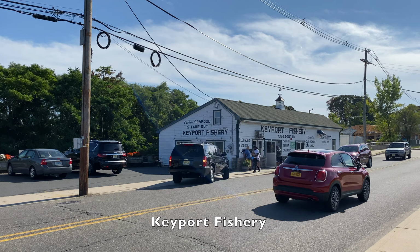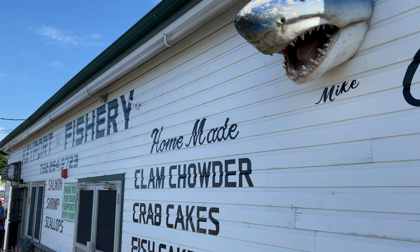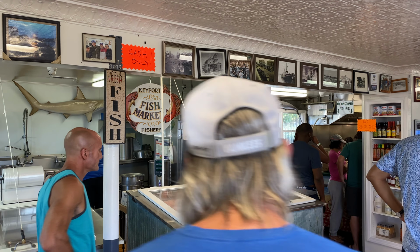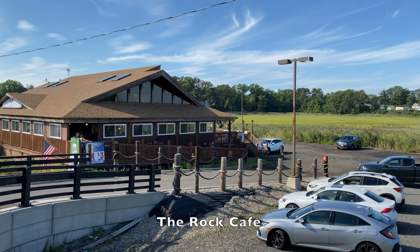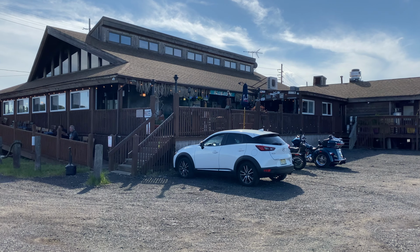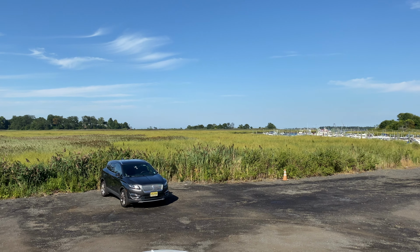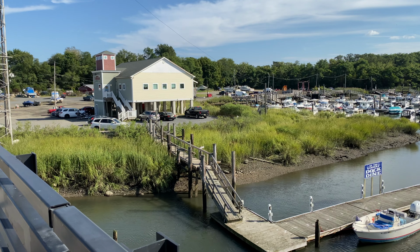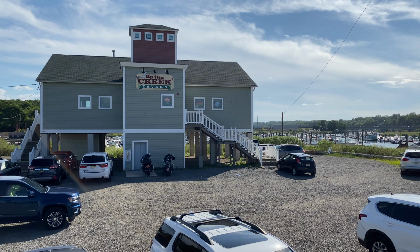The Keyport Fishery is a storied seafood market and takeout spot that's been around for decades. It's housed in a former oystering equipment building, and it serves to-go soups, sandwiches, shellfish, crab cakes, and fish platters. The Rock Cafe is located near the Wagner's Twin Towers Marina and serves seafood, steaks, ribs, and sandwiches with an outdoor tiki bar in the back overlooking the marshlands. And across from there, at the Keyport Marine Basin, is the Up the Creek Tavern that specializes in seafood, steak, burgers, and sandwiches.